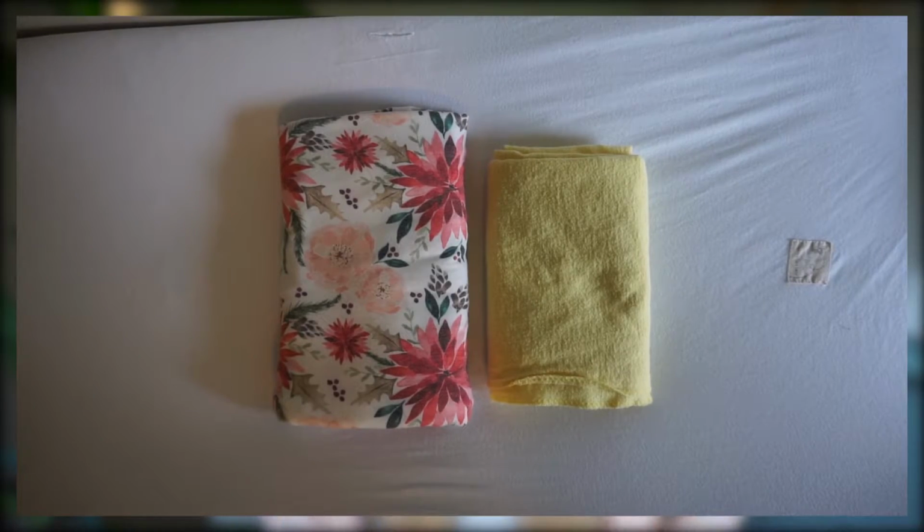So the next thing I'm going to be bringing are swaddle blankets. I'm only going to be bringing 2 swaddle blankets. I'm not too worried about bringing a ton of them, so I'm only going to bring 2 with me, and then I'm also going to bring a burp cloth. Like I said earlier, she is teething, so she is drooling constantly. So I just like to always keep a burp cloth on me just in case.